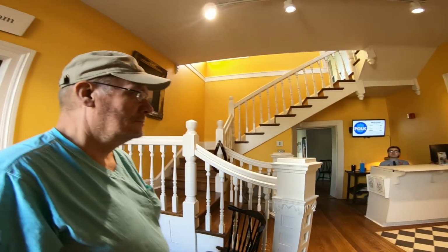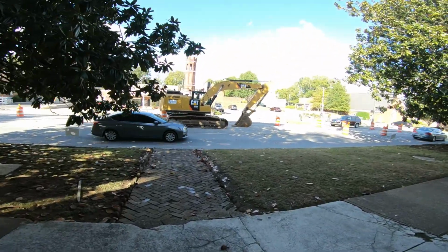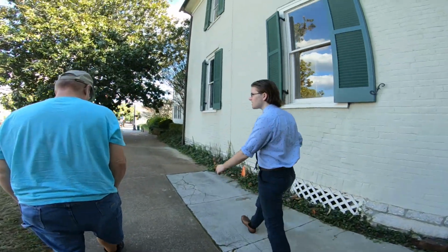Going up the stairs? Whenever you're ready to go to the main house, I'll be glad to take y'all. And if y'all like, feel free to come with me and I'll lock the front door.